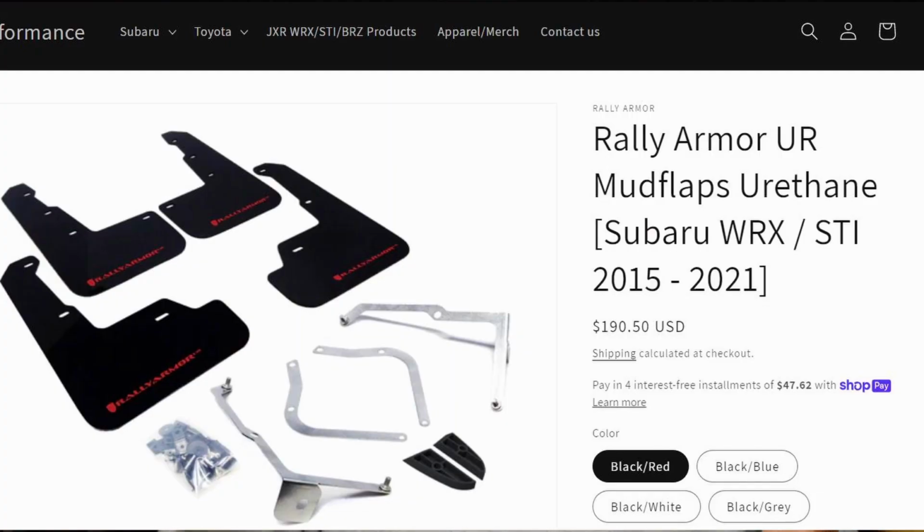The last visual one, before we change some of the aspects of the engine, not the engine, but the way it sounds, is Rally Armor mud flaps. This is a little bit of a hit or miss thing. I look at these as they look good. They add some depth of field of view on the sides of the car, so all of a sudden your car is a little bit wider.